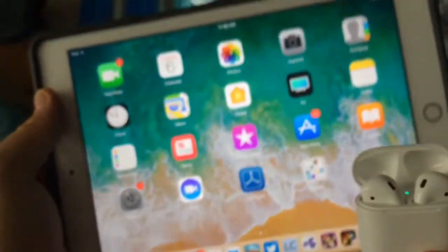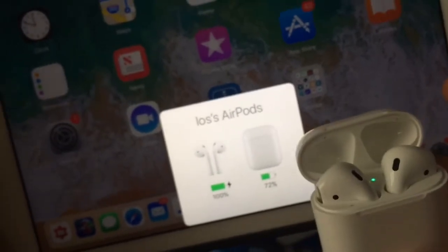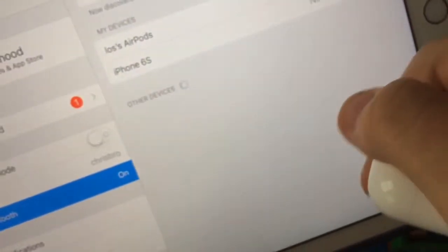It will work. See? iPads now have this intro screen. It says AirPods. Just like that. iOS 10 didn't have that for iPads.